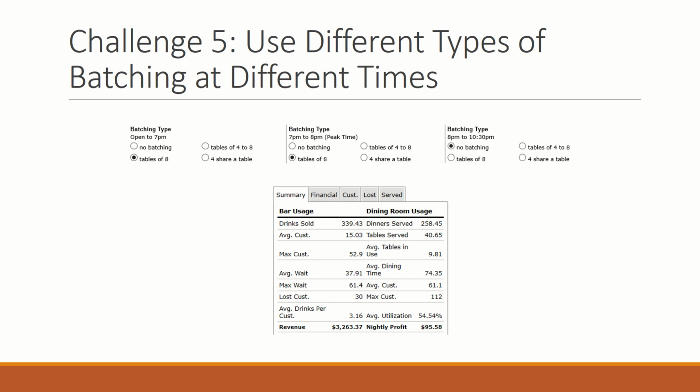And these are the decisions that I took: batching from the opening till 8, and then no batching in the post-peak.